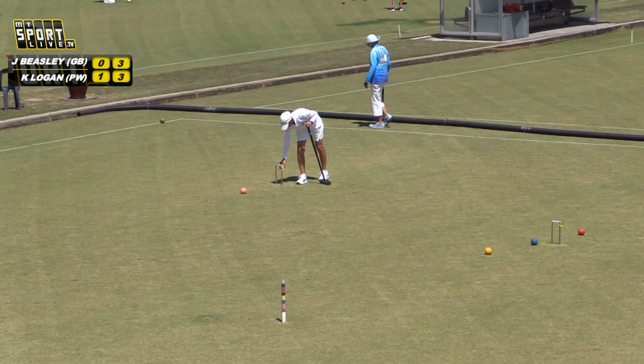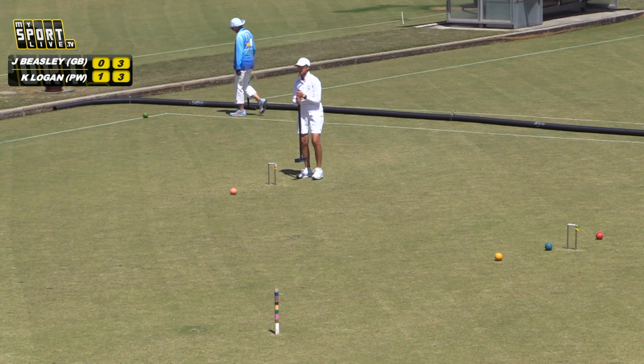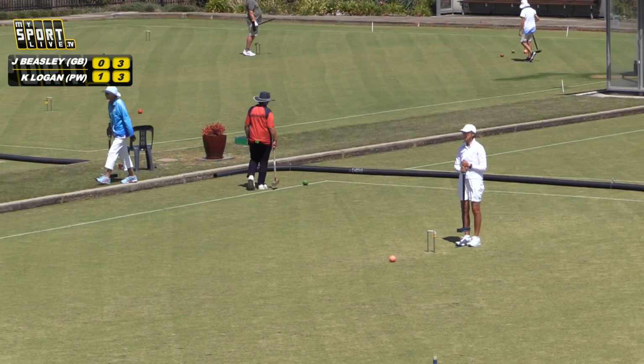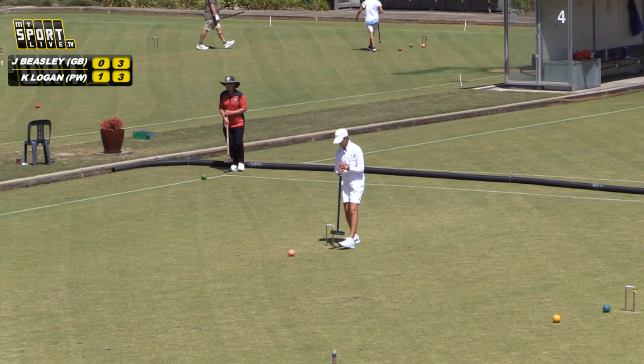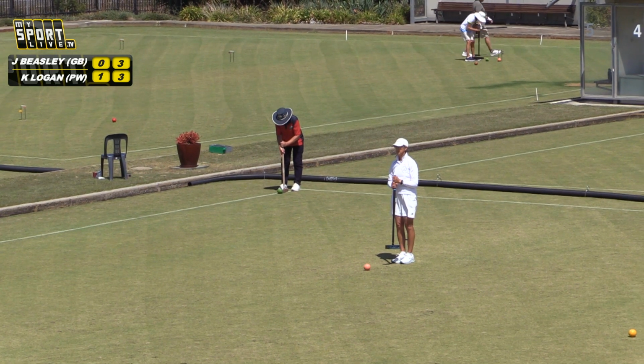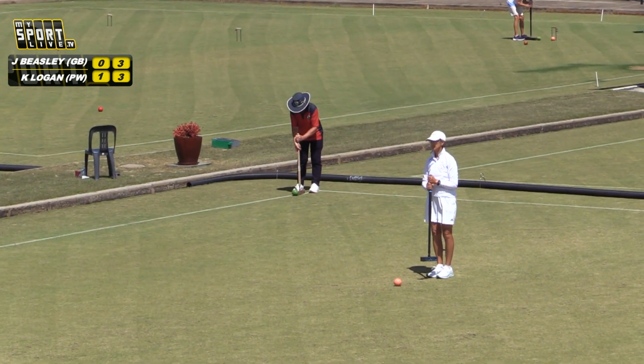Okay, probably had a bit of a double there with the Brown and the hoop. Probably gave it just that little bit extra to keep it straight. It does curve a little bit here on lawn 2. Hopefully Kate's got a bit of a swing to get the pink one down as well.